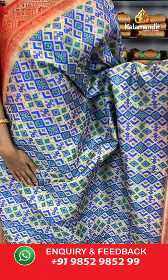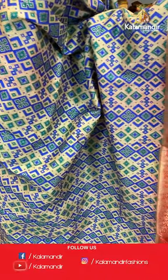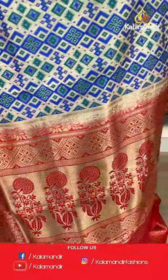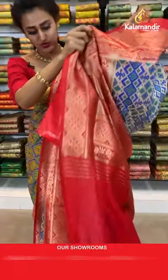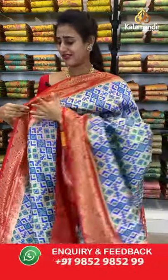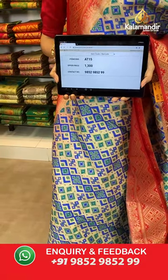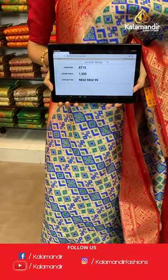So one more beautiful saree in the color cream and red. So coming to the body, it has got Ikkat print and the border is contrast. And this is the pallu, which is contrast zari woven. And the blouse is a very beautiful contrast blouse. So good, so lovely, so amazing. I'll give you the pricing and the contact details of this one. The code is 8015 and the price is 1300. To buy this, take a screenshot and ping us on 9852-9852-99.